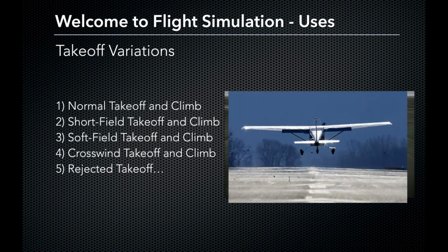We can do the rejected takeoff, which I think is a good one. I practiced this maybe 5 or 6 times during my training, but it is helpful to know and get those feelings of, I'm going to reject this takeoff after 5 seconds, then after 6, then after 7, and find that area of where this is the maximum time before I can pull throttle and keep the aircraft on the runway or get it back down on the runway.